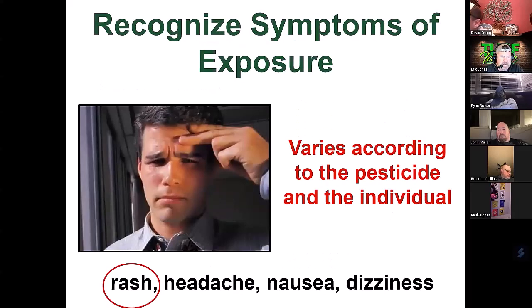And so recognize symptoms of exposure. This will vary according to the pesticide and the individual. Here we have a young man. You can definitely see the rash on the forehead, underneath his eyes and stuff. He's complaining of a headache. He's getting nauseous, and he's getting dizzy.